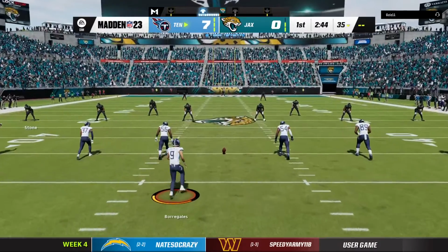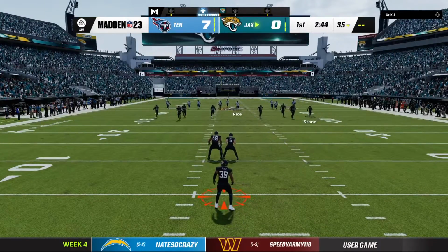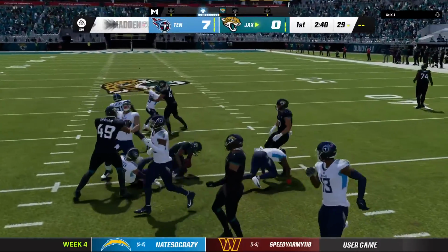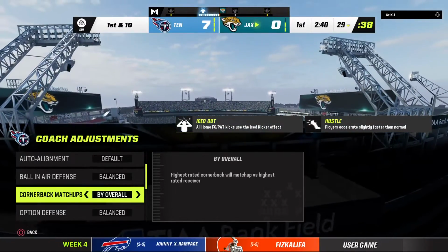Out is the kickoff unit as they run up and send this one away. This one fielded at the 5. And a good return as he'll be stopped just shy of the 30-yard line.